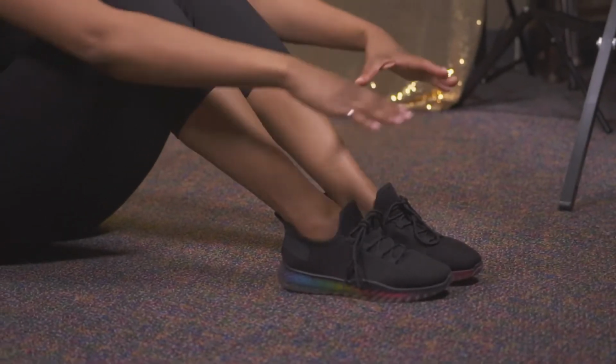Very good. Now that we're finished with our warm-up, we're going to move into our exercise pieces. Our first exercise is going to be the good old sit-up. So we're going to sit on the floor with your feet flat on the floor. And if you need anything to hold your feet down, or if you're working out with someone, you can enlist their help to kind of hold your feet down. And we're going to go ahead and do 3 sets of 10 sit-ups for this exercise.